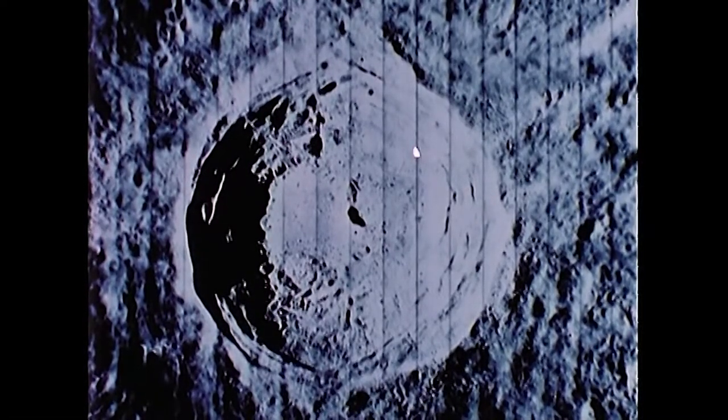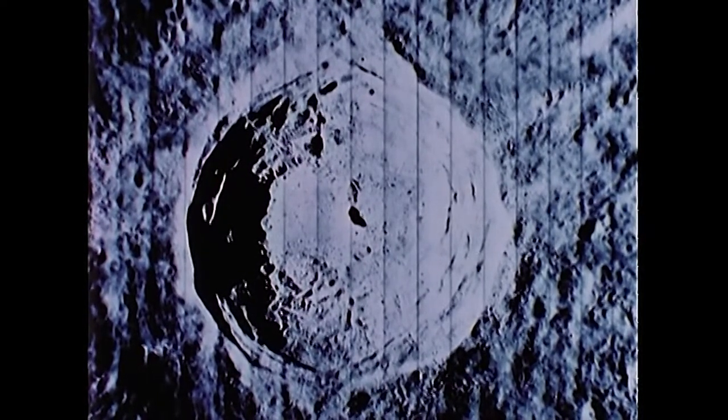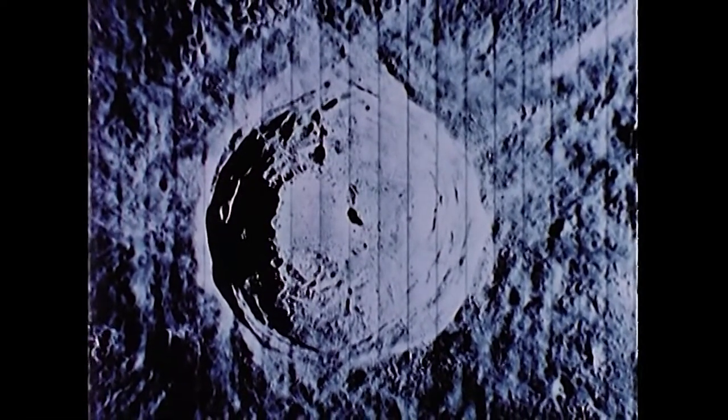Other areas of interest to scientists have been explored. What are the changing red spots that have been seen in Aristarchus? What makes the crater's walls so bright?